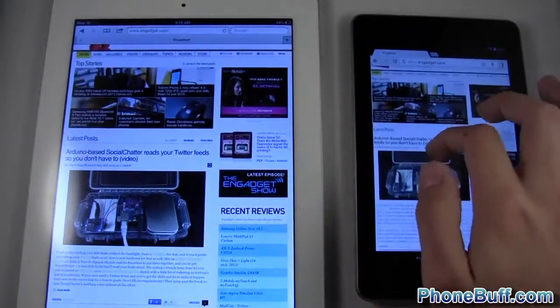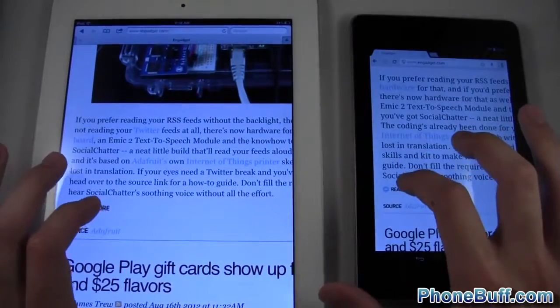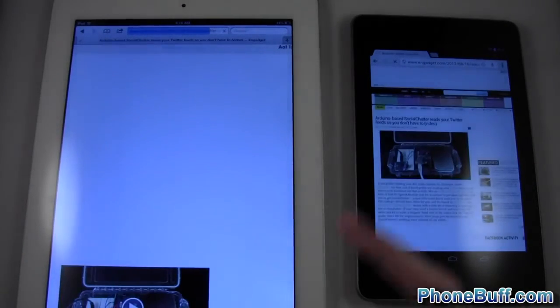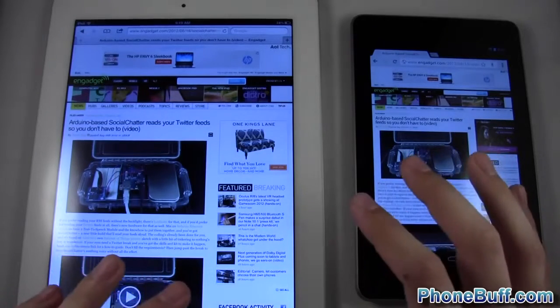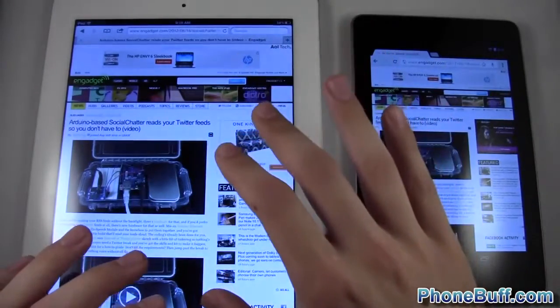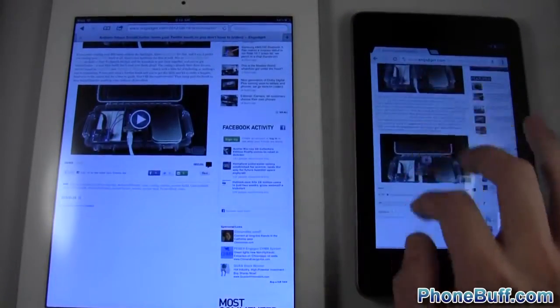We'll go ahead and tap on an article. We'll tap on this guy right over here. So find the little read more icon. So 1, 2, 3. Content showed up first on the Nexus 7. And that was a really close one. I saw the content first on here. Some of the advertisements and stuff populated first on here. So you guys can be the judge of that one. I'm not even going to call it because I didn't really get a good look at it. I'll have to rewatch it on video.